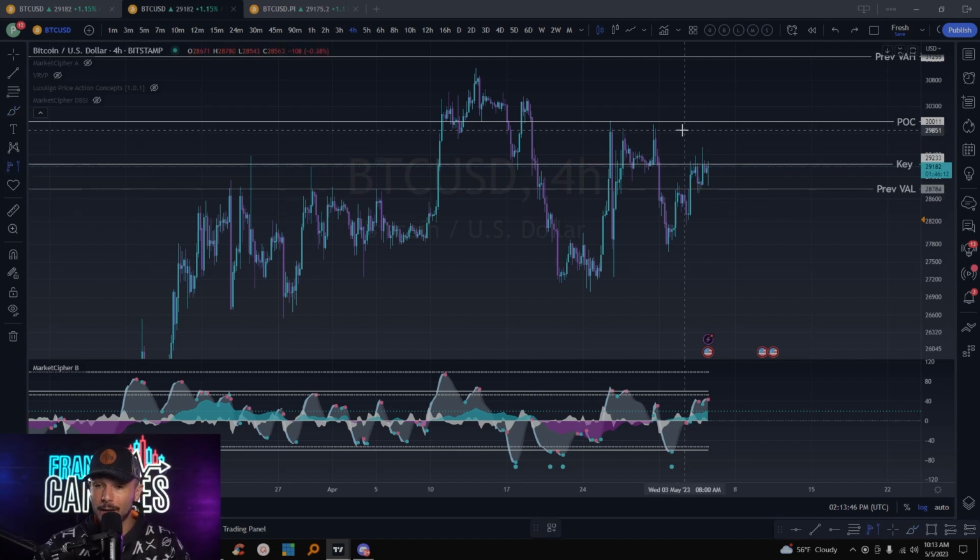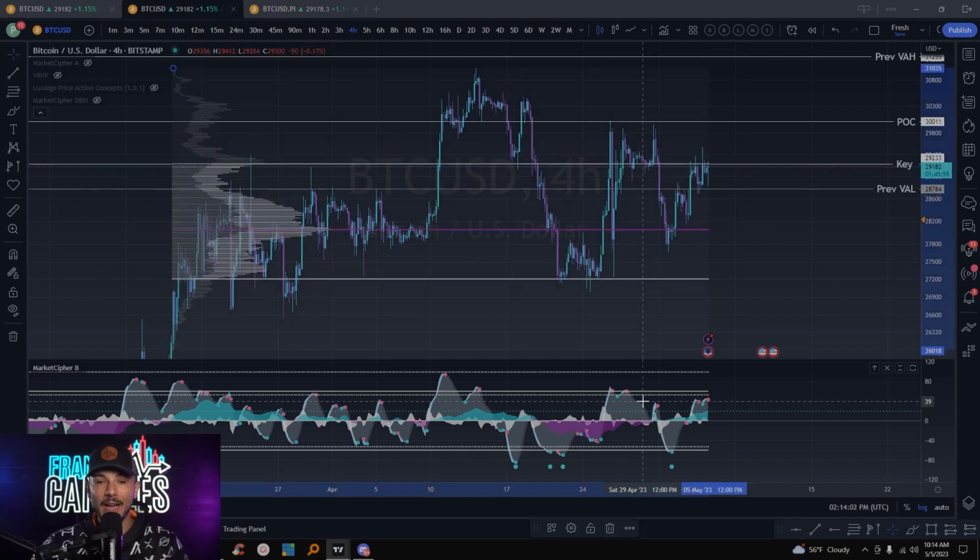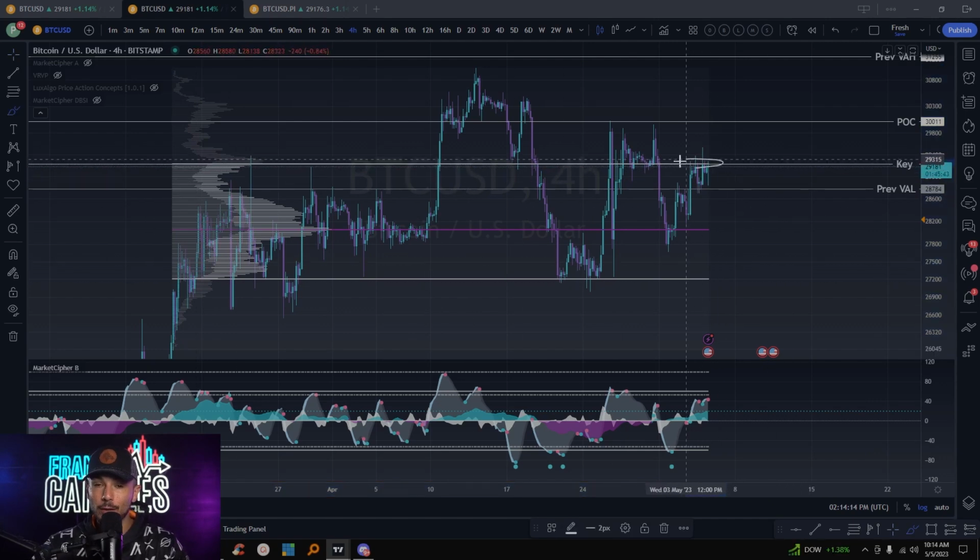Now, this value area low, POC, and value area high up here are being pulled all the way from May of 2022, but if we grab our fixed range volume profile and we pull the range from just this kind of bing bong price action that we've been getting since about March 17th, you can see that this key level of support is actually our current value area high of this current range. Now, this is typically a level that we look for shorts.